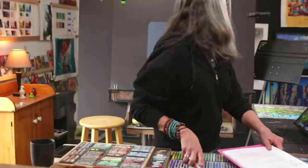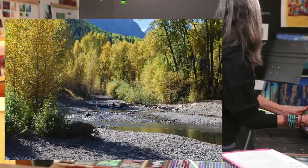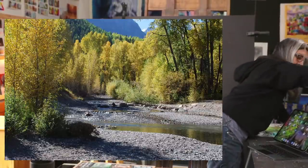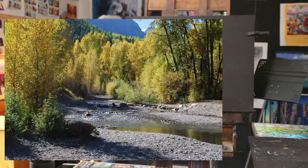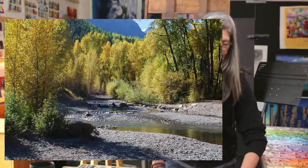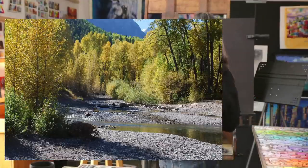As I'm doing the demo today, this is a really beautiful scene. It's Telluride, Colorado. I'm going to move the iPad stuff out of the way. Okay, let's see. Do you guys need to move the... You good? Okay, great.